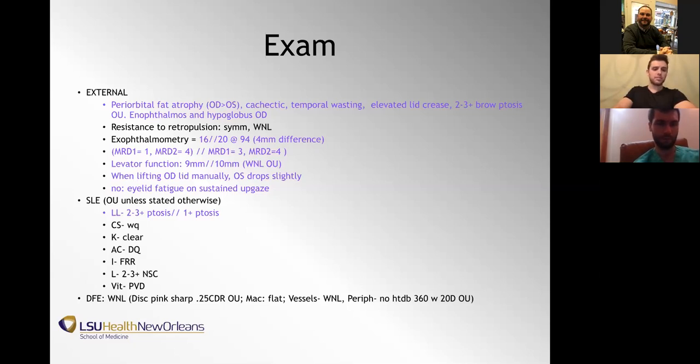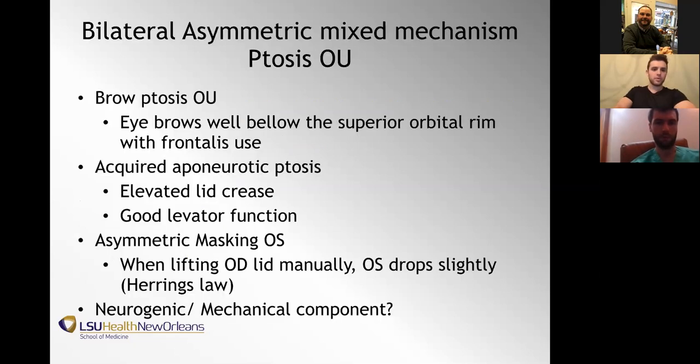Her slit lamp exam was relatively normal, other than the ptosis, which I mentioned in the right eye and a little in the left eye. She also had pretty nice cataracts, her dilated exam was normal, and her nerve was pink and sharp. So she ended up having a mixed mechanism ptosis.